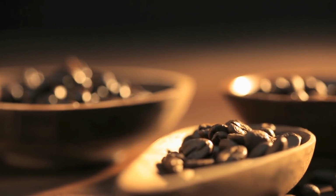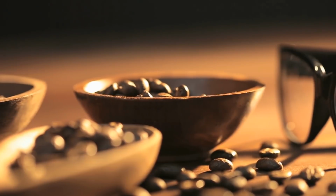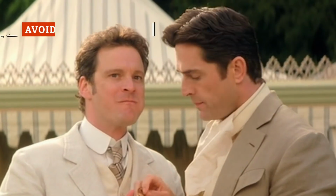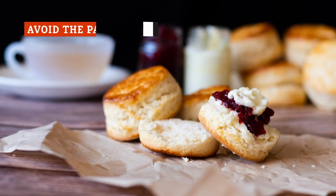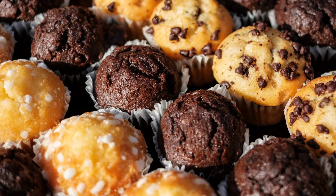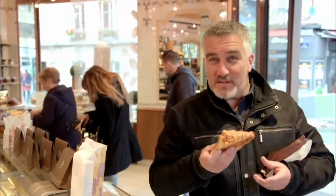They can't charge as much, many chains allow free refills, and it has to be dumped out and rebrewed every couple of hours. Coffee can get pretty lonesome all by itself. Thankfully, most coffee shops have scones, croissants, muffins, and other delicacies at the counter, just begging you to buy them. But you might actually be better off avoiding them.